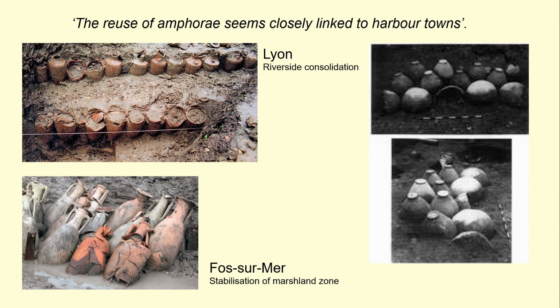Now, this is just a few examples. These three are from Lyon, which is a riverside consolidation of the Rhône. This lot down here is from Fos-sur-Mer, where they're stabilising marshland with disused amphorae. But in this case here, they're actually inside pine boxes, substantial pine boxes, and they pile these amphoras in them and then fill them up. That's the consolidation of the marshland.